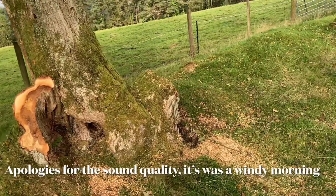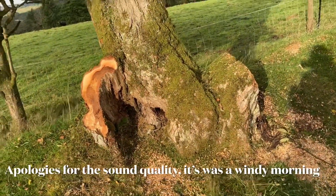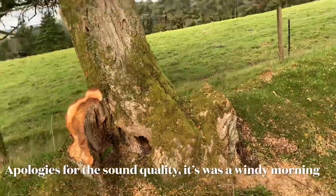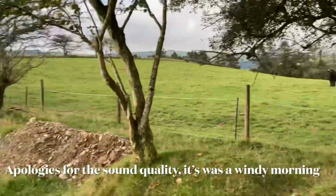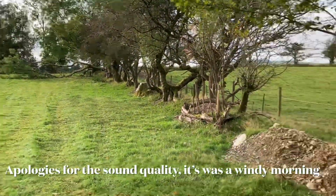The main part of the trunks has gone for firewood, and all the leaf canopy has gone to the goats. So, hopefully now the rest of it will grow up nice and strong. Now while I'm here, I want to show you. That was an ash tree we took down yesterday.